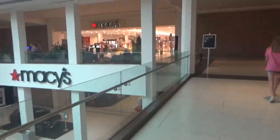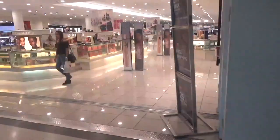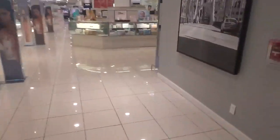This is the South Hills Village in Bethel Park. Fun fact, this was actually the first fully enclosed mall in the greater Pittsburgh area, opened in 1965. And we are going into the Macy's store to film my favorite Westinghouse elevator.